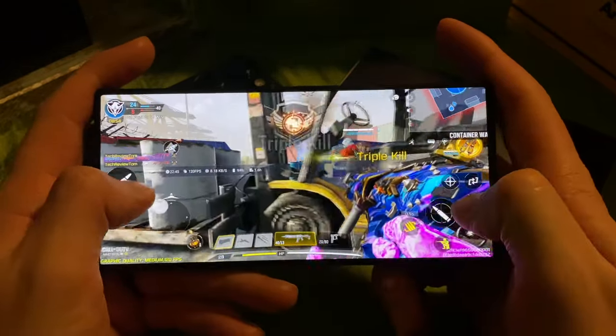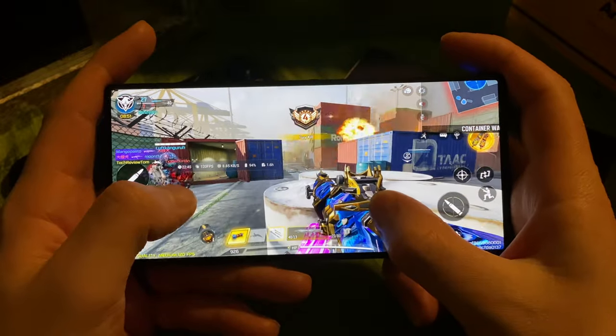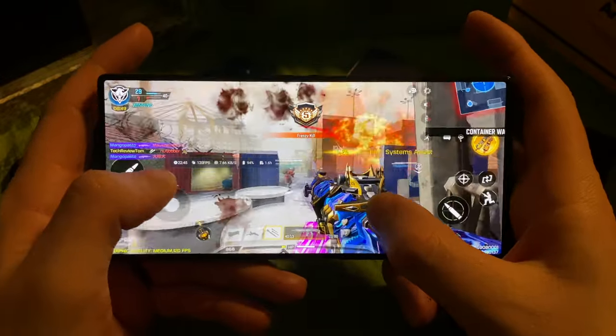This is easily by far my favorite phone, though. That's why I'm quiet and not talking about other things. This is easily my favorite phone.